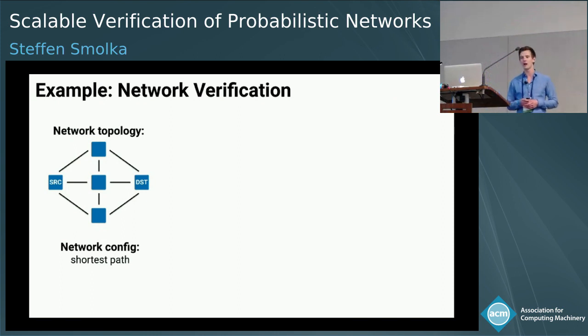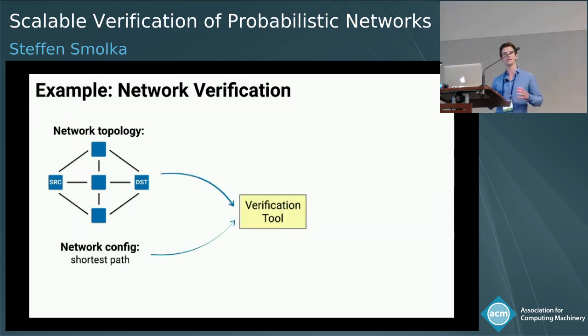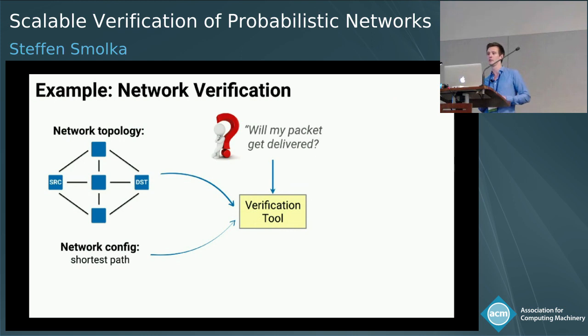So let's say we want to route packets from a source node on the left to the destination node on the right here, and we've set our network up to take shortest paths through the network. So keep in mind that these network configurations typically are very low level. So we may want to make sure that we didn't introduce a bug in our configuration. And so we can turn the configuration together with a topology, give it to a verification tool, together with some property we're interested in, or some query, like will my packet get delivered?